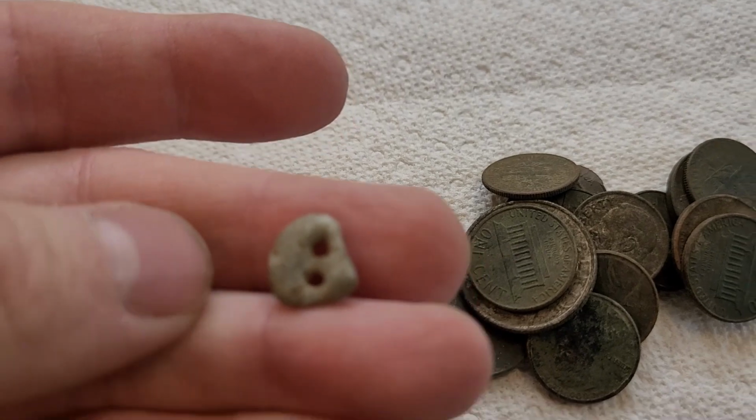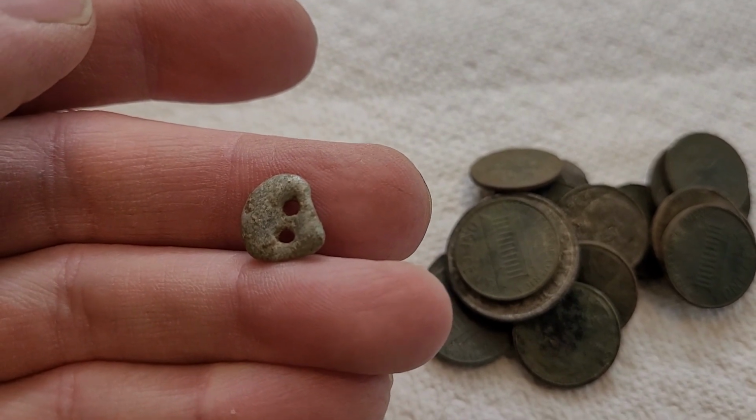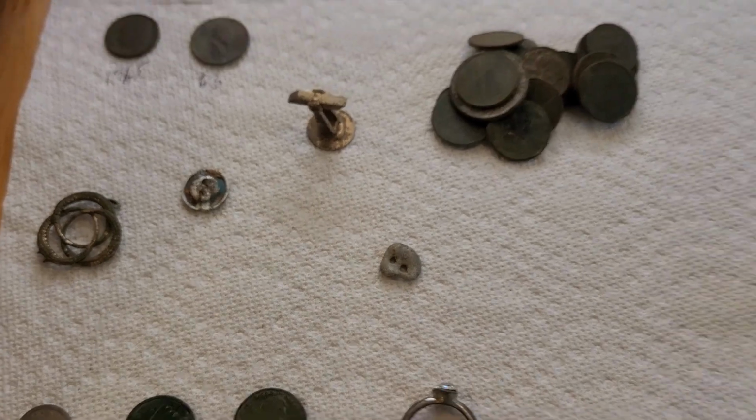I'd be grateful. Interesting little piece of button here. I don't know if somebody made this into a button or if it's a button that has been cut. Why would you cut a button? I don't get it. It's interesting though.